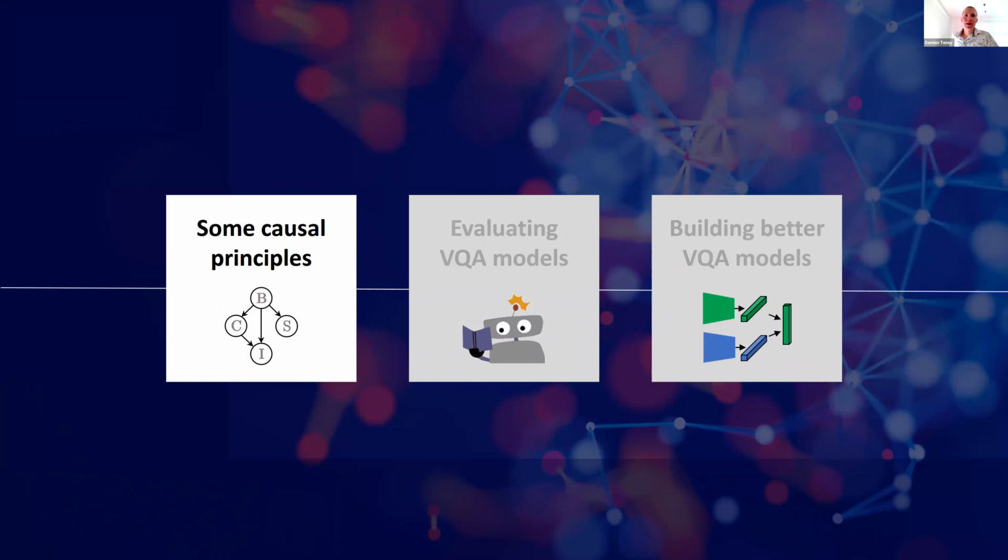In this talk, I will first review some causal principles. Most of you are familiar with these, and for the others, I hope this will give you just enough flavor of how interesting those concepts are. And then I will look at how that applies to the evaluation of VQA models and how it can help us in building better VQA models.